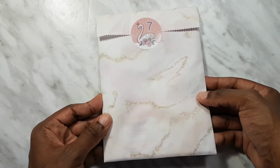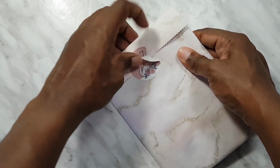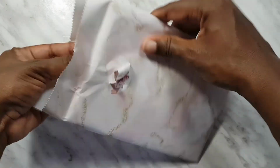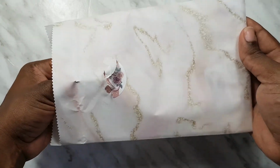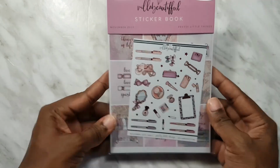Okay, so this is day seven. All right, I give up on saving the bags. I just give up. Maybe if I have a small present, I can wrap it in this paper. I think it's a sticker book. Hey, I was right. Okay, all right.